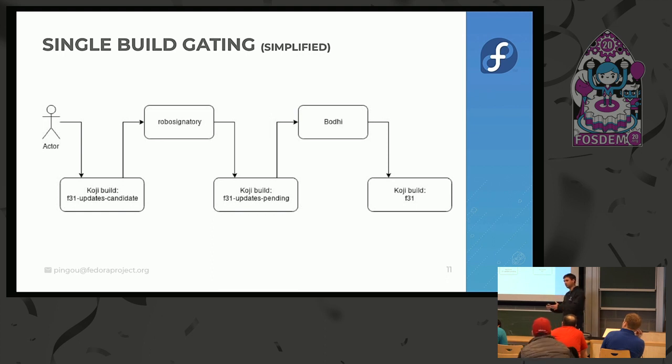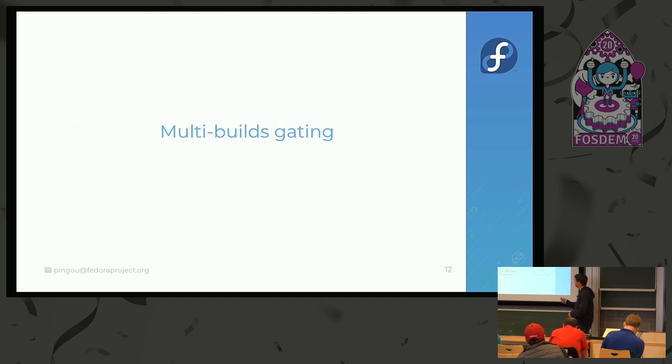Why is it a natural place? Because when you create an update, Bodhi is the place where people can report if an update is working or not. So there is already a mechanism there for comments from contributors in the community to say, well, that update broke my system, let's unpush it. So this is the idea.